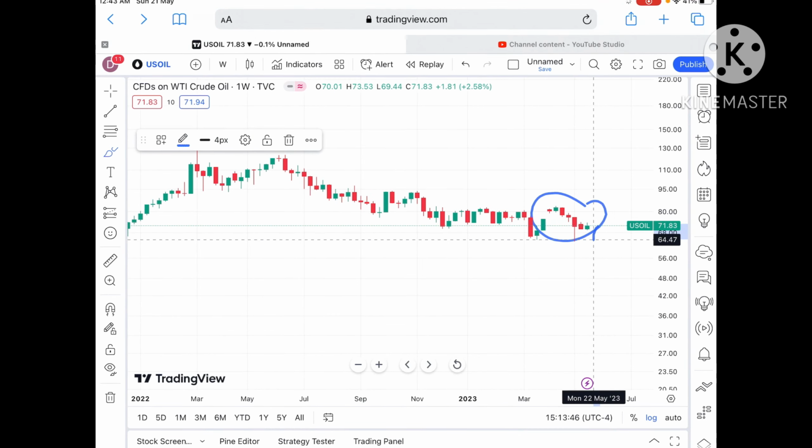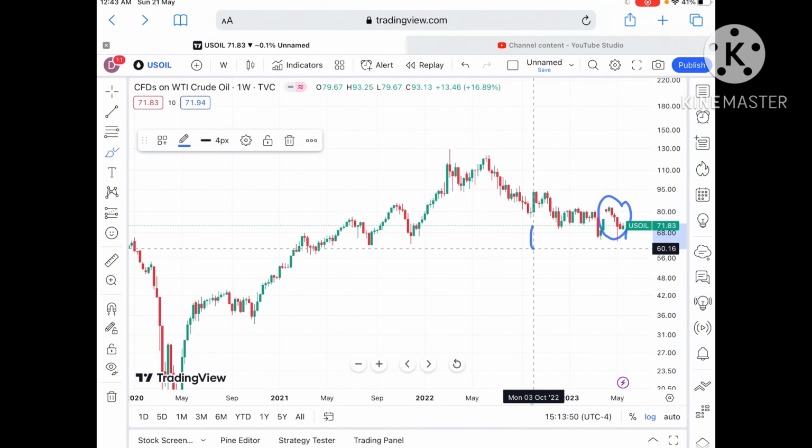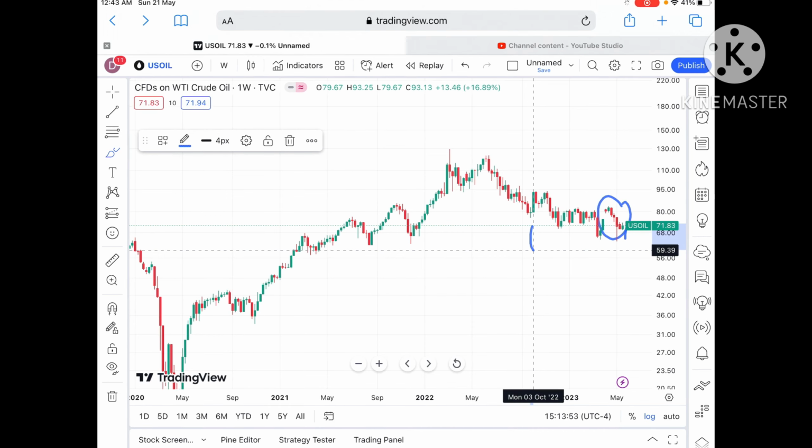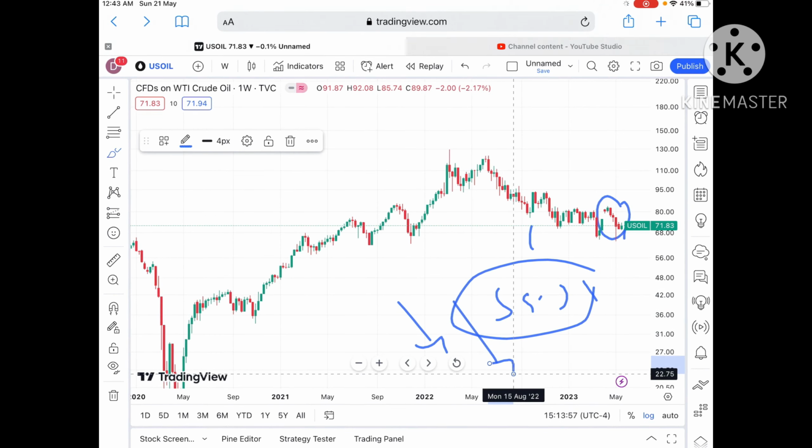64.47, and then we can see it can move further down towards a level of 60 and then to a level of 59.39. And once the price goes below that level, then we can see it can move further low.